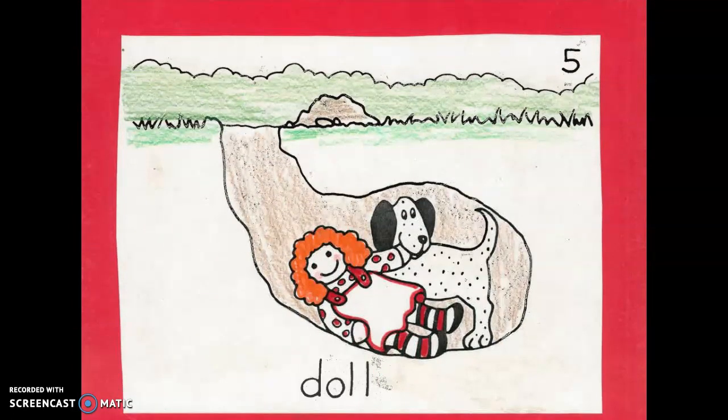Digging deeper down in the dirt, Ditto discovered a doll. Ditto dragged her to his doghouse and set her next to the... What did he dig up before? Think. He set the doll next to the dishes and the dimes. You're very right.